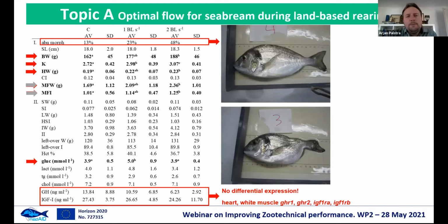Now, importantly, we already saw in the control group that there was a level of about 30% of the fish that showed abnormal morphology. So deformities ranging from very few to quite extensive scale, as you can see here on the 2 pictures. And that was already in the control group, a little bit higher in the fish swimming at 1 body length per second, but really significantly higher in the fish swimming at 2 body lengths per second, increased up to 48% of the fish.